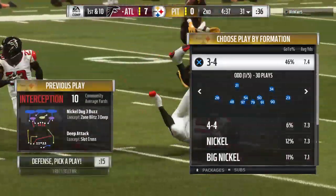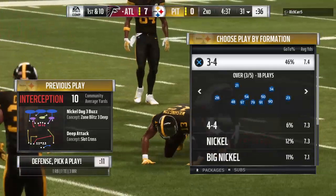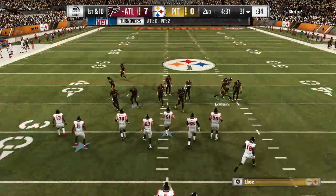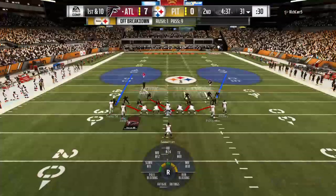Well, they didn't exactly show patience there, did they? Just down a score, they come out firing right away and compound things by throwing an interception. They put their defense in a really tough spot. Ryan will bring the Falcons up now, 1st and 10 at the 31-yard line.